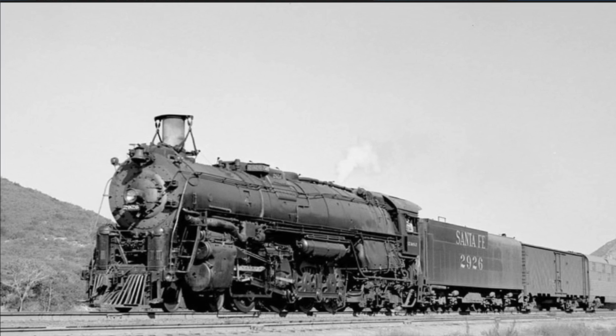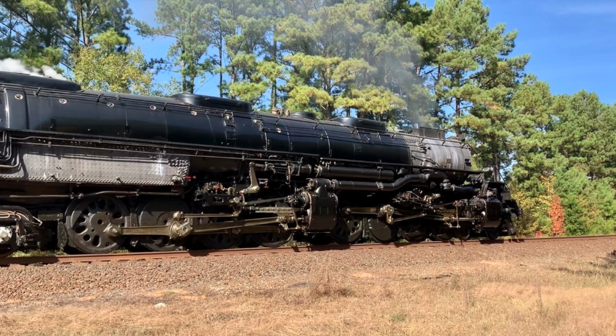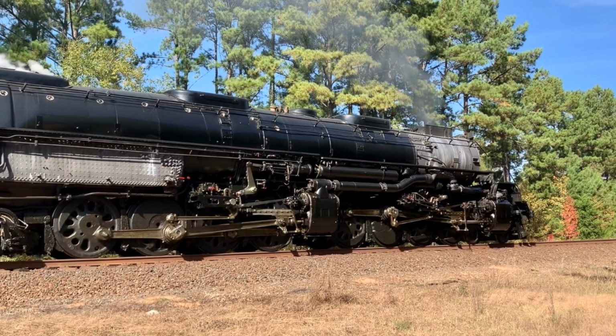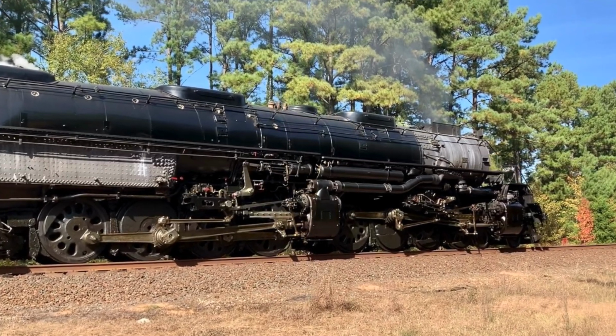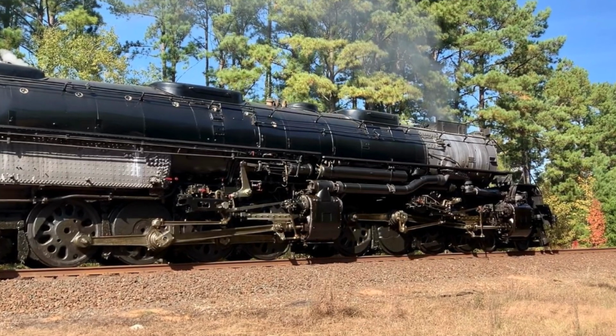And the Big Boy is about 18 foot longer than ours. It has an articulated frame, so it can do this going around curves because it's hinged in the middle of the frame. Ours is all one piece. The frame is all one piece. So that makes it also very unusual.